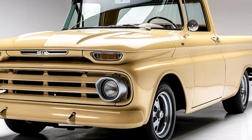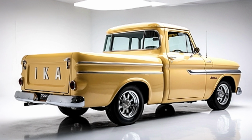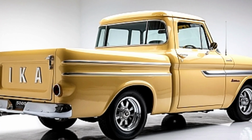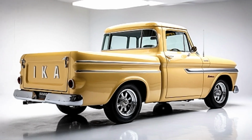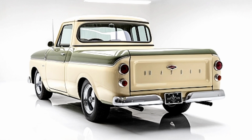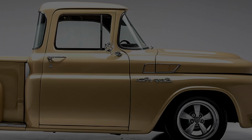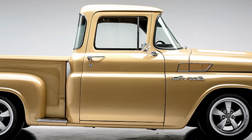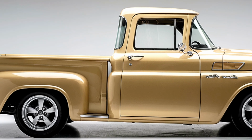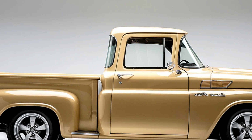Move around the truck, and you'll notice details like the vintage badges, chrome bed hooks, and the classic tailgate design with round tail lights, all lovingly restored and accentuated with modern precision. The chrome rear bumper is polished to perfection, enhancing the overall aesthetic without compromising the truck's original character. The bodywork is clean and impeccable, reflecting the meticulous restoration process.